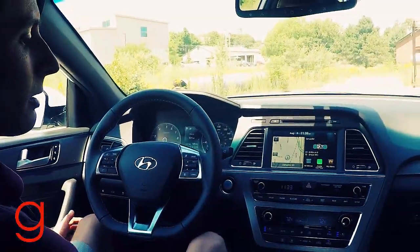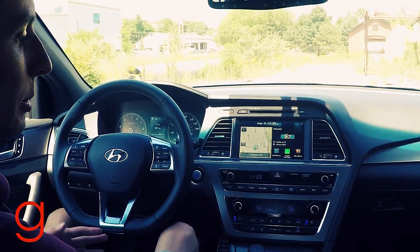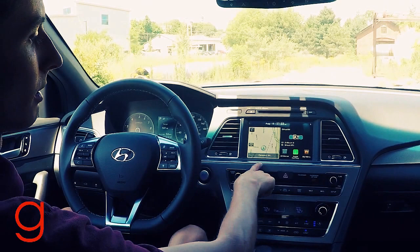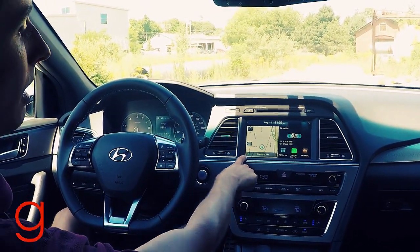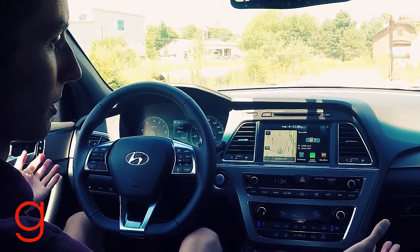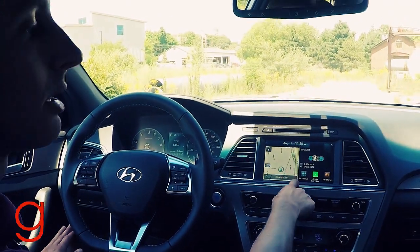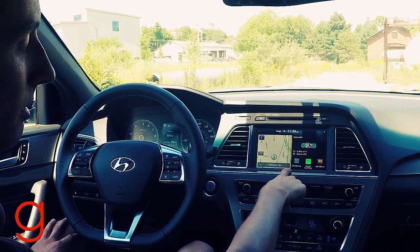Here inside the 2017 Sonata, there's a lot of technology packed into this vehicle. One of the areas I want to focus on is this lovely 8-inch high-definition touchscreen navigation system. As mentioned, every Sonata comes with a touchscreen audio system. It starts off as a 7-inch screen, and if you opt for the navigation, such as this one has here on the Limited, it bumps up to an 8-inch high-def screen.